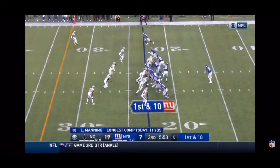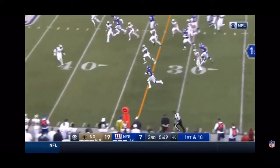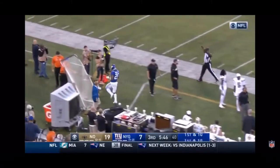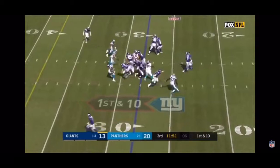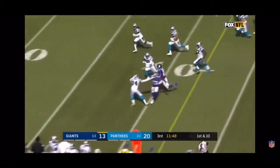He's ball down the field against this defense. 19 completions for Manning, the longest one for 11 yards, and Barkley has all kinds of space as he's finally shoved out of bounds near midfield. He was uncovered. Bradbury had to move over to cover him, and that allowed Beckham to make the play against Adams. How about that spin move by Barkley?